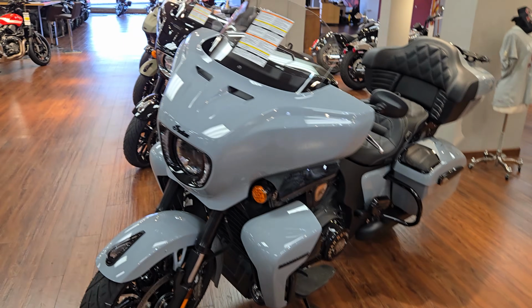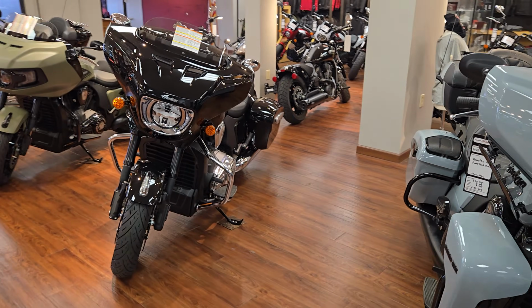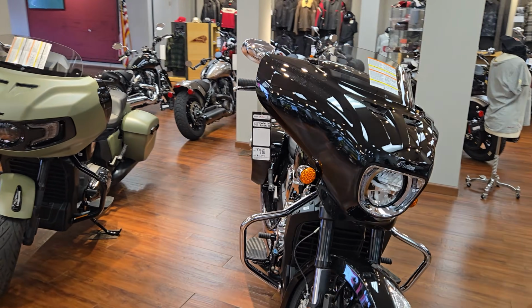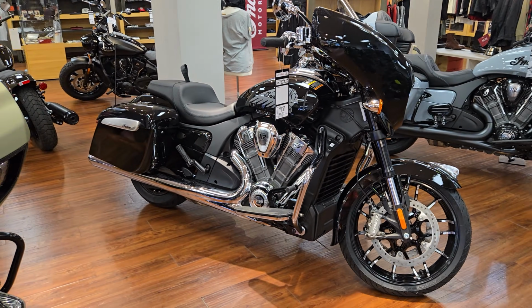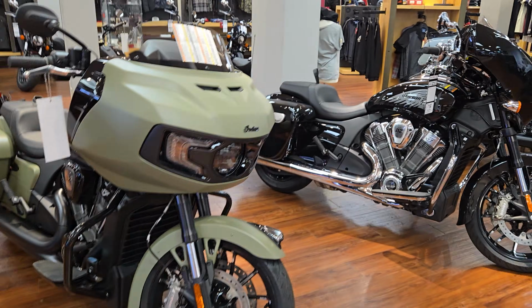So hopefully this gives you a good understanding of the differences here between the Challenger and the new Chieftain PowerPlus. This is a Chieftain PowerPlus Limited 112, so it's got the chrome. Anything Dark Horse is just going to be blacked out.